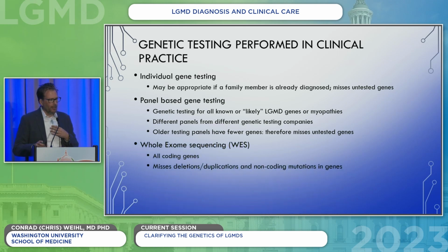And then whole exome sequencing, this is an approach where it sequences every known coding gene in the human genome, and it won't miss genes, but it is imperfect, and it's not a perfect solution. And so I say this mainly if you've had genetic testing and you're still struggling with the diagnosis.